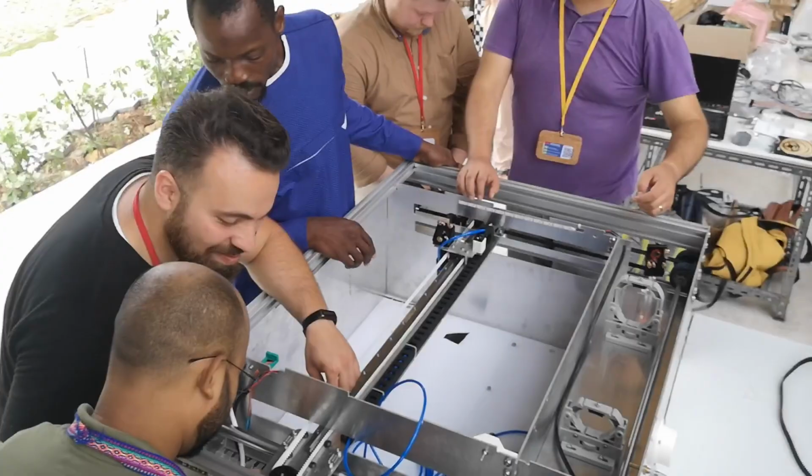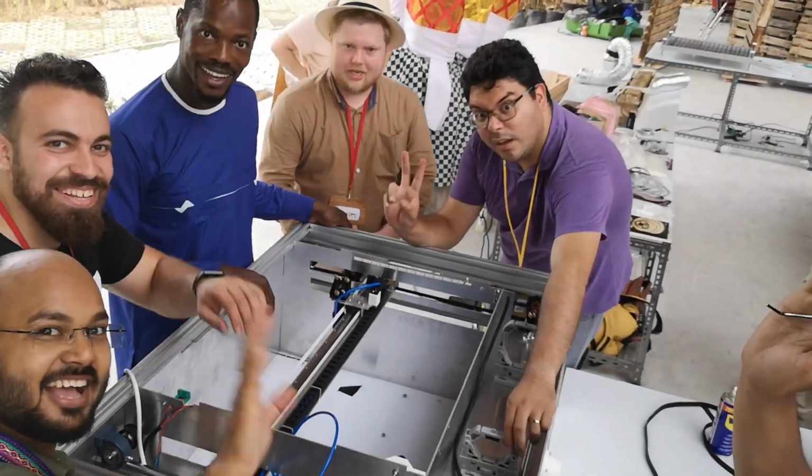Oh, here we are building a laser cutter. There we are. Say hi, guys. Hi. There you go.